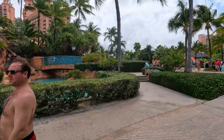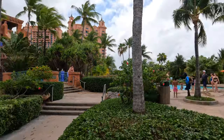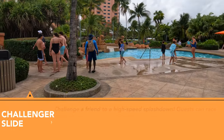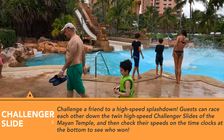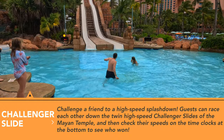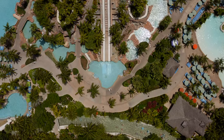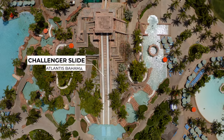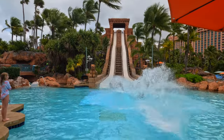This bridge on the left-hand side leads you to another staircase for the Challenger slide. So the Challenger slide has two body slides, and they have timers. So when each person slides, you can see whoever went down faster. So one went 4.50, and the other one 6 seconds and 28.